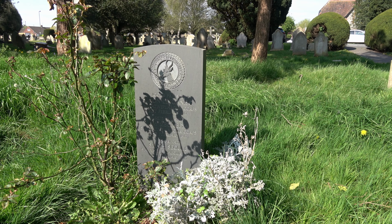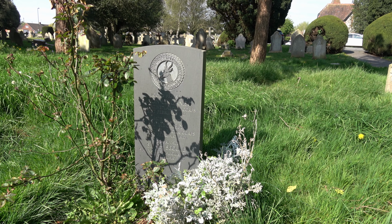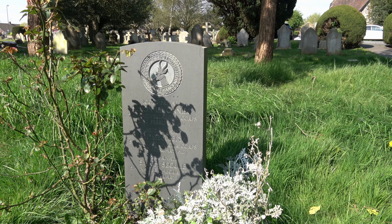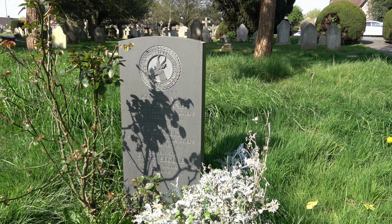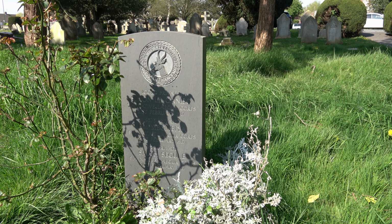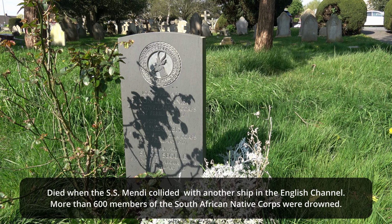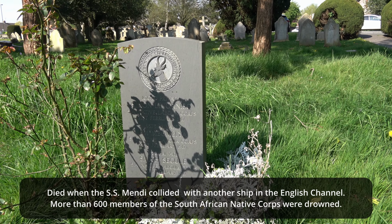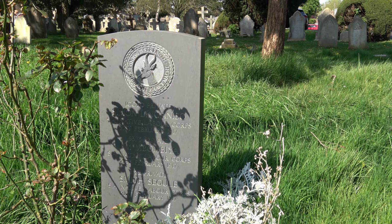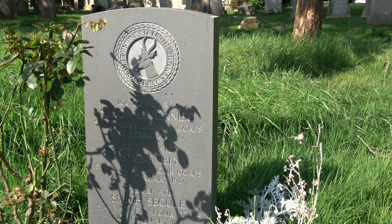This is something rather more unusual. It's an even darker stone used for a war grave, and it carries 3 names. Don't usually carry more than one. The 3 inscriptions are to all members of the South African Native Labour Corps. And it appears they all died on the same day, 21st of February 1917. I'm not going to try and pronounce those names. I'll close up a little bit so you can read them for yourselves. But 3 members of the South African Native Labour Corps.